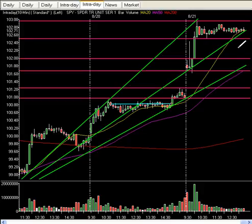I do think you have a good chance of pulling back decently, but other than that, a major pullback unless we get volume. Now, again, if we get volume, this market will pull back. It's all about a volume-driven market.